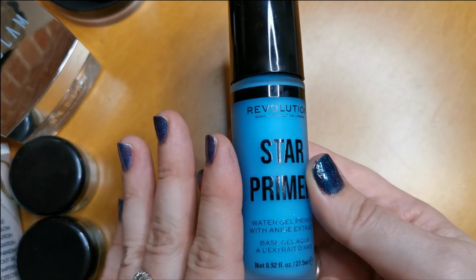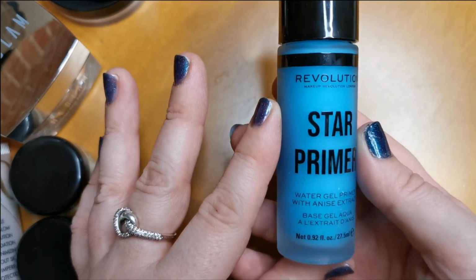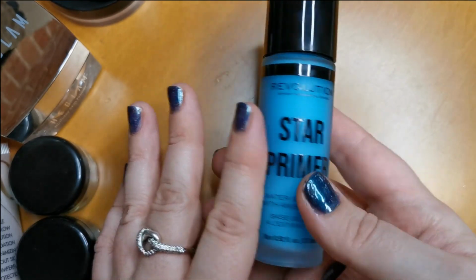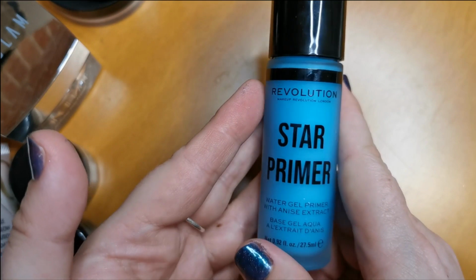And then I have this Revolution Star Primer. It's the Water Gel Primer with anise extract. I'm not the hugest fan, so it's pretty much full and I just don't reach for it. So that one is going in the declutter pile.